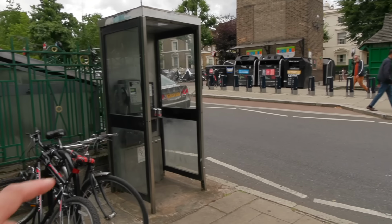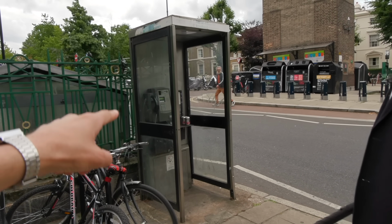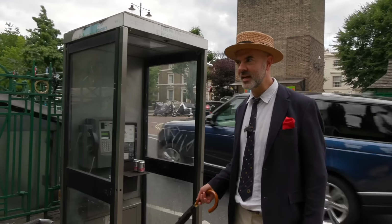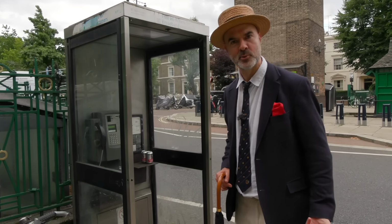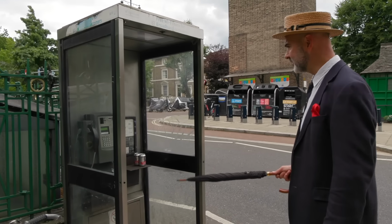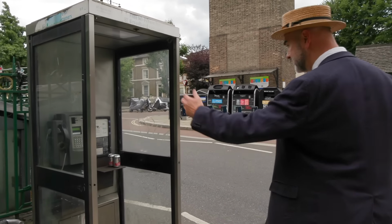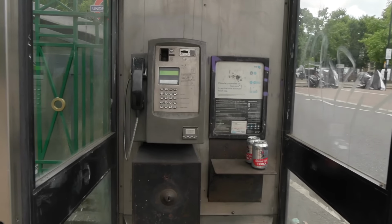How many points do I get for spotting this? Circa 1998. K. I wonder if this... I think this does have a name. There's K1, 2, 3, 4. I mean, I think that might be a K8 or something. Telephone box. Yeah. I mean, I remember using all of these. Youngsters won't remember having used any of them.